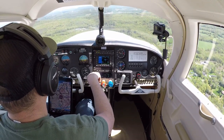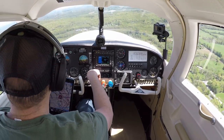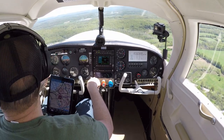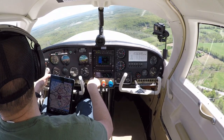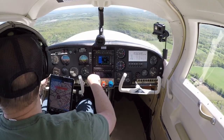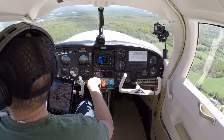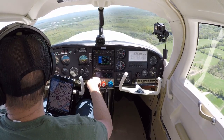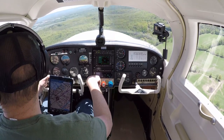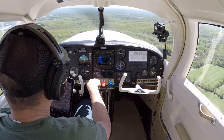Orange County traffic, Mooney is midfield, left downwind for 4, traffic in sight, making the downwind turn. Orange traffic, Skyhook clear 4. Orange County traffic, diamond 3 Delta Alpha, turning left downwind, runway 4, looking for traffic, Orange County. Mooney in the pattern, what's your current position in relation to runway 4?